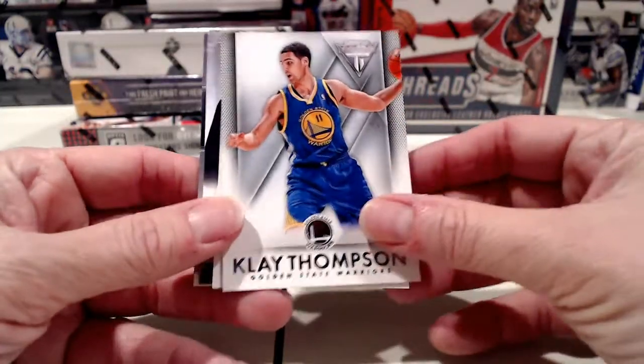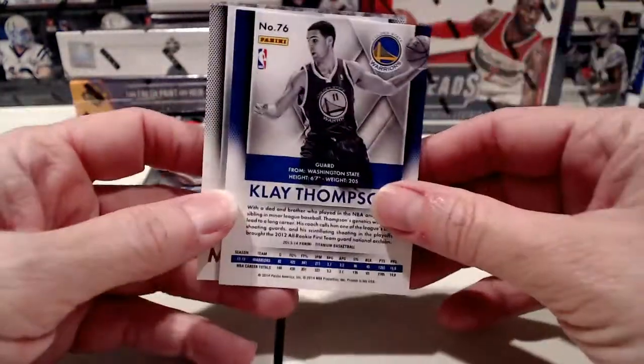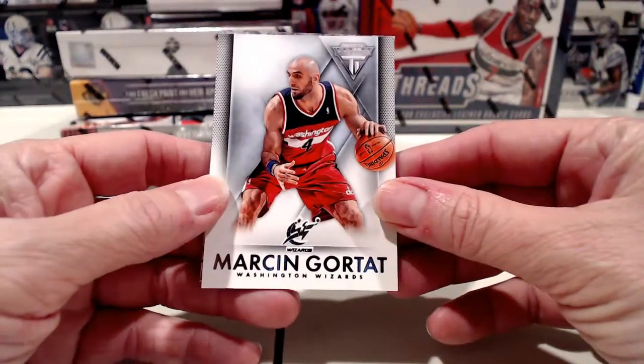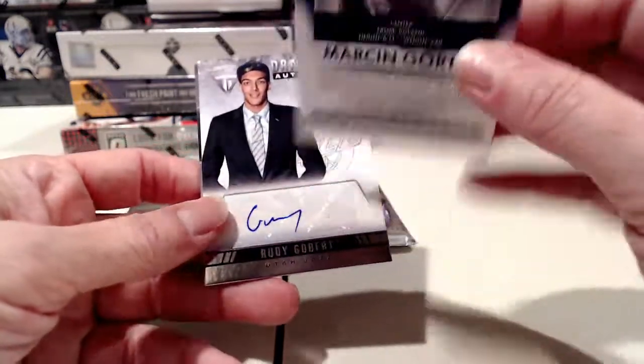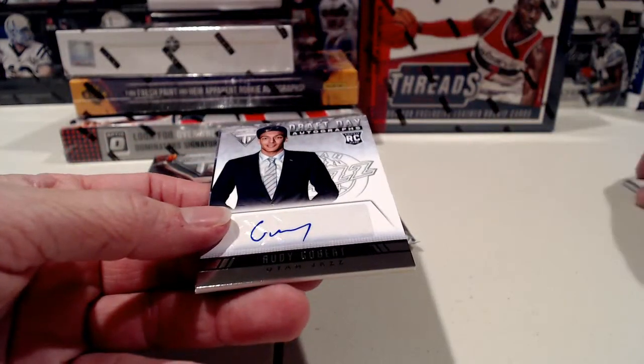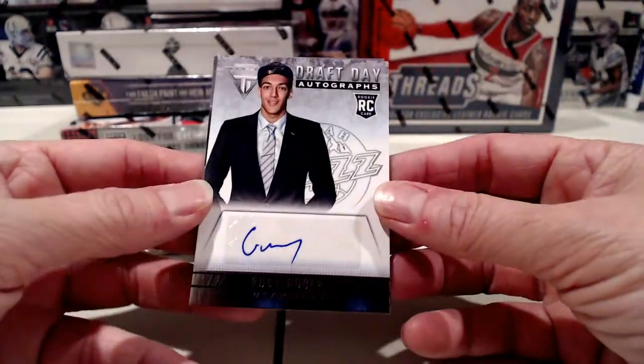Klay Thompson for the Warriors. And of course, these are just the base cards that I pull up to the front here. And then there's the Garnett for the Wizards. And these are, I would say, fairly sturdy. They're not regular thickness anyway.